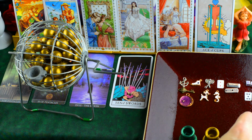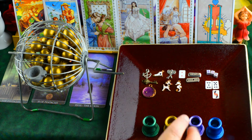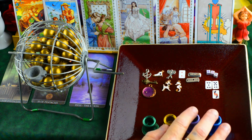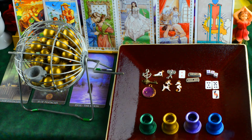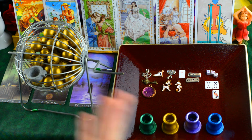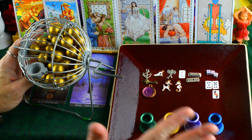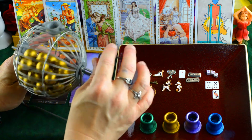And remember, on this, if you've not seen this, is basically you ask a yes or no type of question that you would like to get an answer to. Then we have 4 different stands here that they can appear on. We have green, gold, purple, and blue. And when you think of your question, you decide which stand, 1, 2, 3, or 4, or go by color, however you want. And then we'll get our answers to your questions.